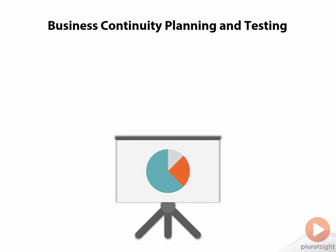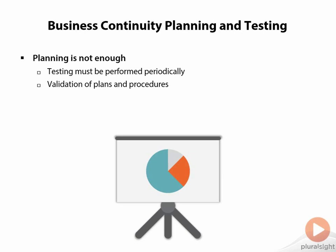Business continuity planning and testing needs to be done thoroughly, but planning in and of itself is not enough. All right, so testing must be performed periodically. You have to validate those plans and procedures. It doesn't do you any good if you have a 500-page document detailing every single thing that you think might happen and the ways you might get out of it.